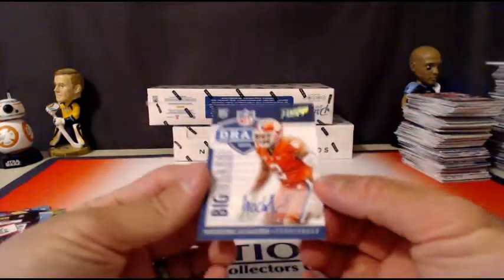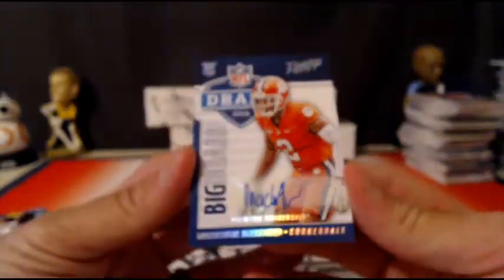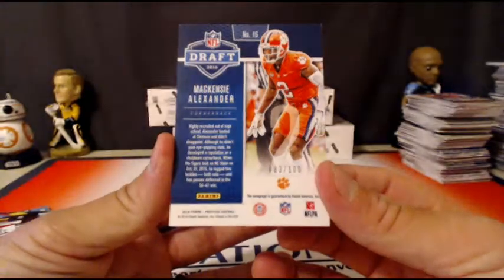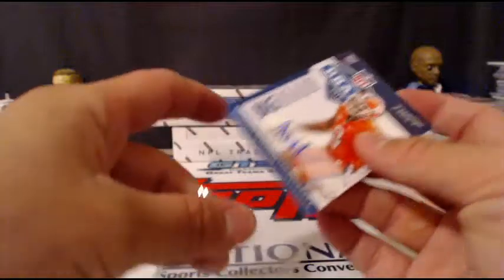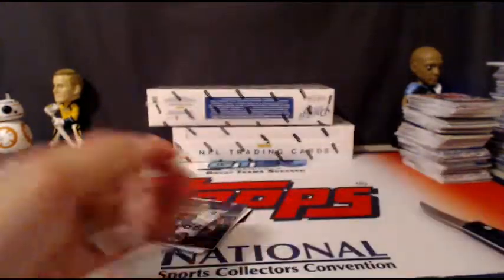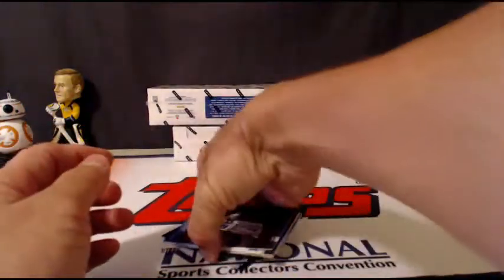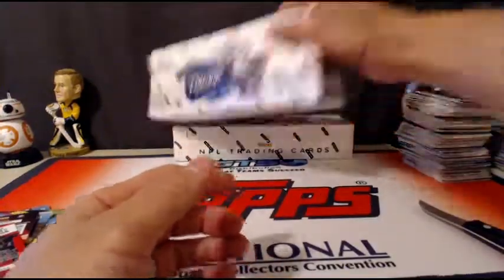Mackenzie Alexander, rookie autograph going out to somebody. Mackenzie Alexander, big board auto. 83 of 100. Vikings going out to Tampa Bay. I'm sorry, going out to the Minnesota Vikings. Dez Bryant. Two boxes left.